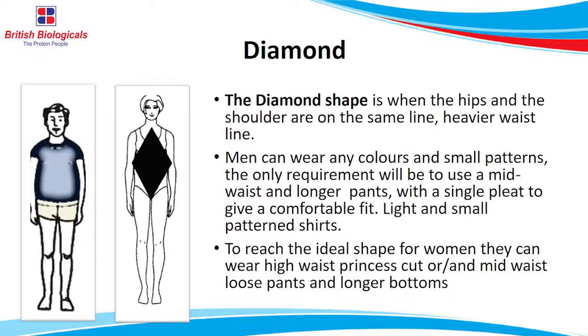Now, colors: men can wear any colors, small patterns, or the only requirement will be to use a mid waist or a long up trouser with a single pleat to give a comfortable fit.